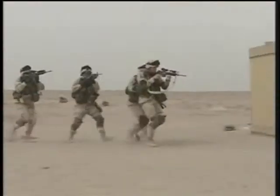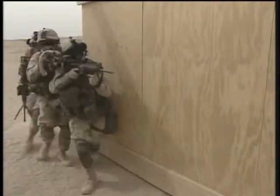101st will head into Iraq any day now. If they attack Baghdad, this is how they would do it. War dogs coming in. One building at a time.